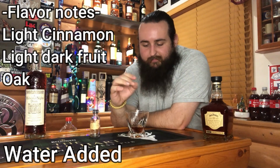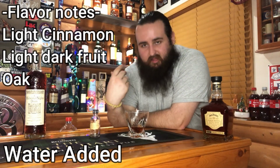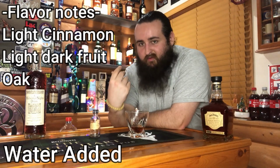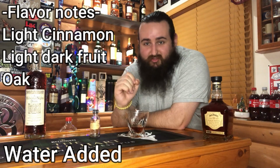The cinnamon here really smooths out. It's a subtle cinnamon now. A little bit of dark fruit, a little bit of oak. It really stays to its flavor profile, but it is dangerously smooth with just a little bit of water added to it. Now that we're done talking about bourbon, how about we sit down and smoke?